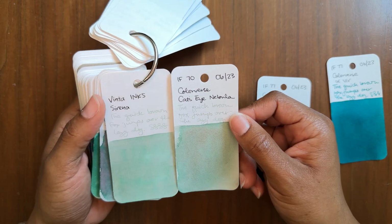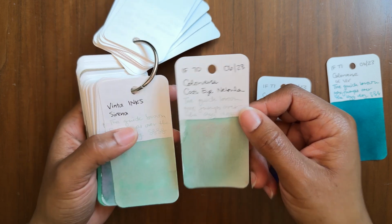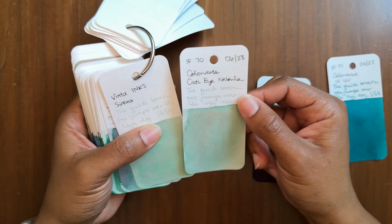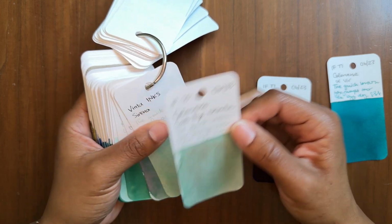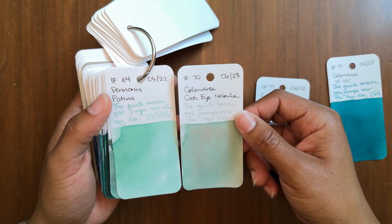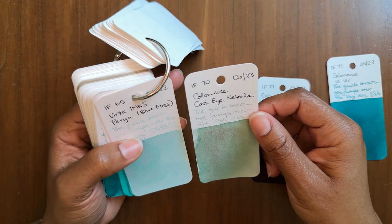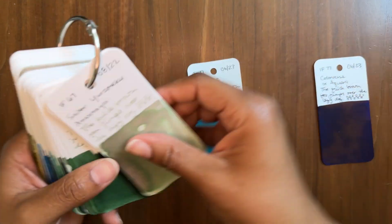Oh, there is a Venta Inks. Okay, yes. So maybe it was Venta Inks, Serena, that I was thinking of when I was swatching Cat's Eye Nebula. But there's also a Pannonia. Okay. Venta Inks, Peria. This is more of a bluish color. Very, very pale.